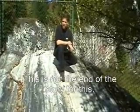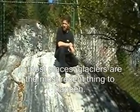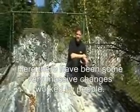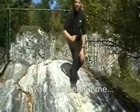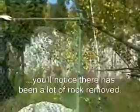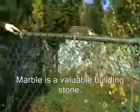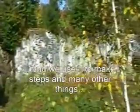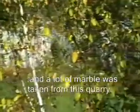This is not the end of the story for this. In most places, glaciers are the most recent thing to happen. Here, there's been some fairly massive changes worked by people. If you look behind me, you'll notice that there has been a lot of rock removed. Marble is a valuable building stone. It's very pretty. We use it to put faces on buildings, and we use it to make steps and many other things. And a lot of marble was taken from this quarry.